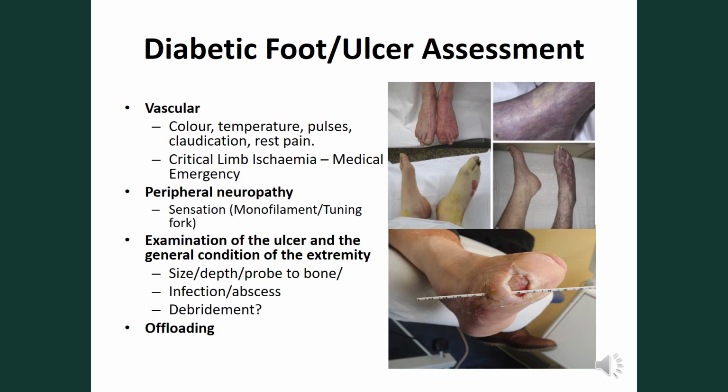Is the foot warm or cool to touch? Can you palpate the pedal pulses? Does the patient complain of any claudication or rest pain? Intermittent claudication is the lack of blood flow and oxygen to the muscles, causing pain to the back of the calf or higher up in the leg when the patient walks at a certain distance. This pain is alleviated when the patient rests.